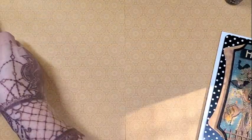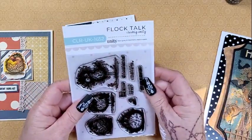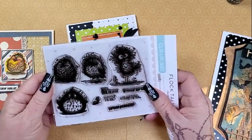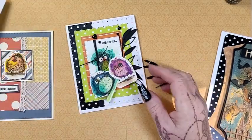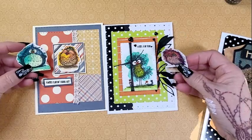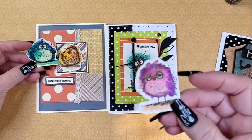And then these guys were created with the sweet stamps from Unity Stamps. It's called Flock Talk. They're very, very cute. Again, they were put away not quite on center, so they look a little blurry, but they are absolutely adorable. So I've stamped them all out. You can see all 4 of them. Again, I painted them up with my Yulis and my Lindy's. So this one has a whole lot of sparkle. I don't know if you can see that sparkle.